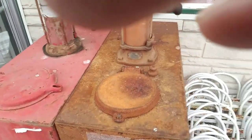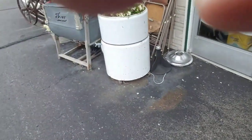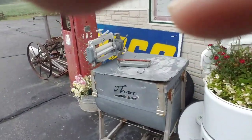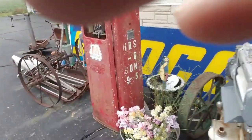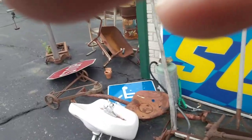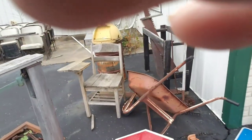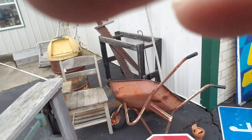Problem with everything being outside, any labels that they have on them are long gone. You just pretty much have to ask what the price is. Kind of an indicator how long it's been out here, if the prices are gone. So you can usually offer a little less.